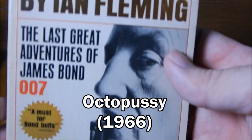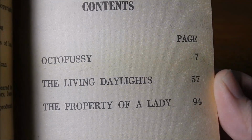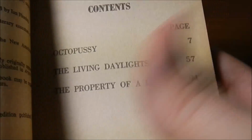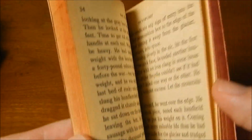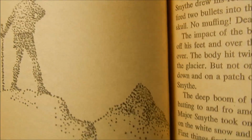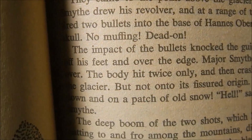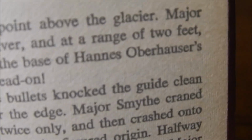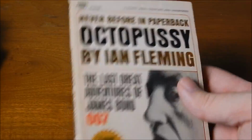Also, Octopussy, another collection of stories with Octopussy, The Living Daylights, and The Property of a Lady. The Property of a Lady story was also worked into the plot of the film Octopussy. But I saw some artwork there. There you go, Hans Oberhauser. Does that sound familiar? I think the film Spectre took some inspiration from Octopussy.